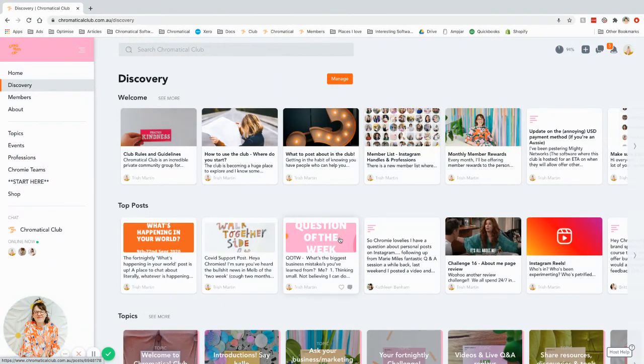Because there's a lot, and I want you to do well in here, and that's what I really want you to know, is that I really want to support you. I don't just want this to be somewhere that you join and just sit on. I want you to be active and take action and really grow your business. That's what it's here for.